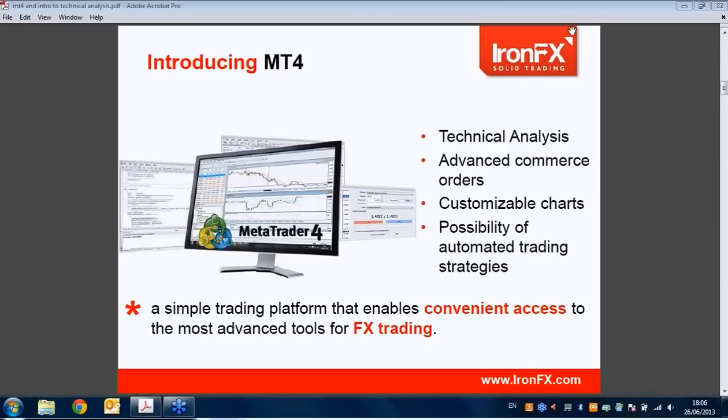In short, MetaTrader is a platform where you will be carrying out your trades. All the entries you will be making will go through MetaTrader mostly, although you can also use our web trader. MetaTrader gives you the opportunity to carry out technical analysis. It allows you to have advanced commerce orders, customizable charts, and also gives you the opportunity to have automated trading strategies such as EAs, also known as robots. It's a simple trading platform that enables convenient access to the most advanced tools in FX trading. FX is in short known as Forex.